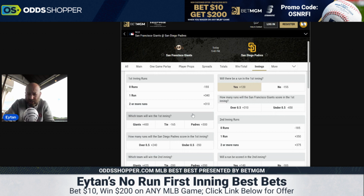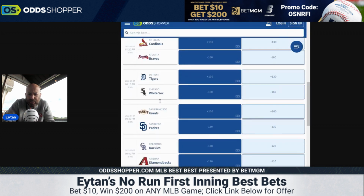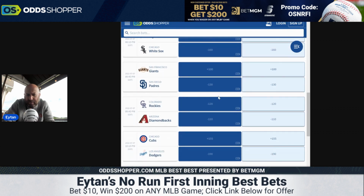You never know. Yes, plus 120 is the way to go here. Why? Well, it's simple. We're not going to overthink this one. Looking at where we are, and OddsShopper again, let's go to OddsShopper and see how wide this gap is between these two teams. And you can see right now, minus 130, plus 100 is a pretty standard gap for two teams that are good. In this case, both are, with a home field advantage, if you will, in the first inning. This is not a pitcher advantage. This is nothing specific outside of the Padres getting a little bit of bump because they're at home.